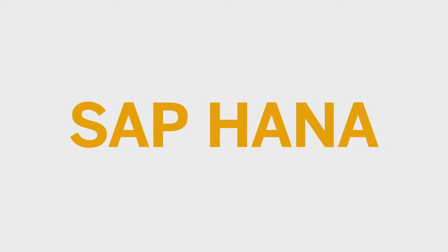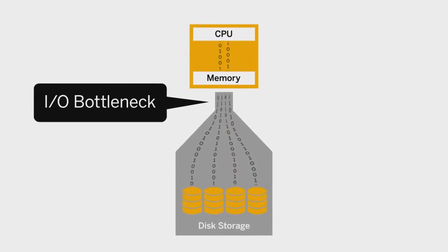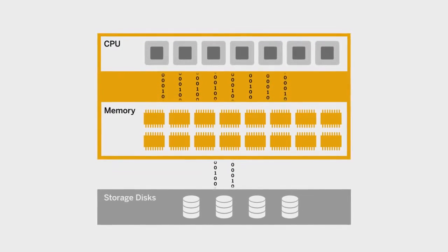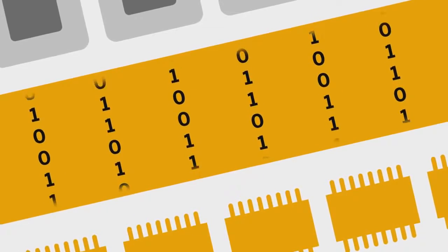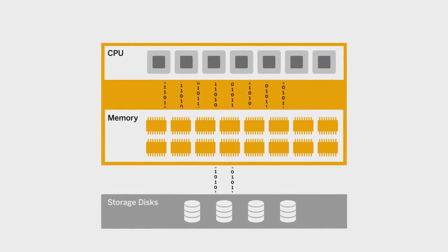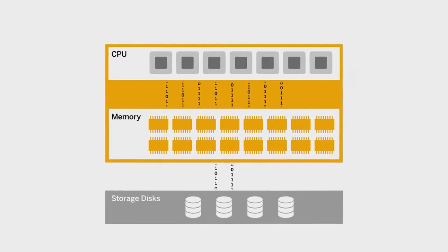Heard about SAP HANA? It's the next generation platform that is revolutionizing business performance for SAP customers. The platform is based on a new type of database, which is built on in-memory technology. No more bottleneck between CPU and disk. That's why SAP customers are rethinking their business operations and planning or revamping entirely their business models.